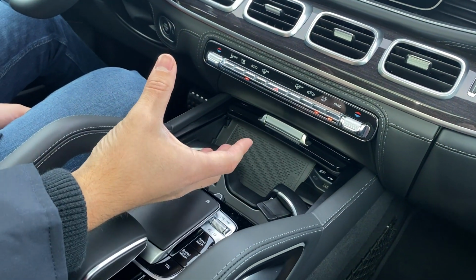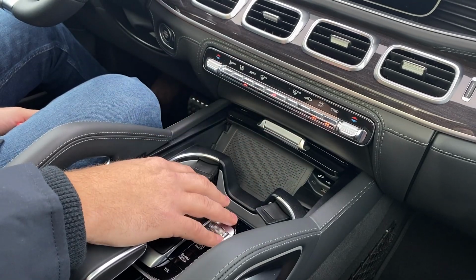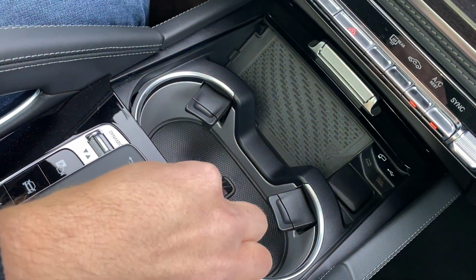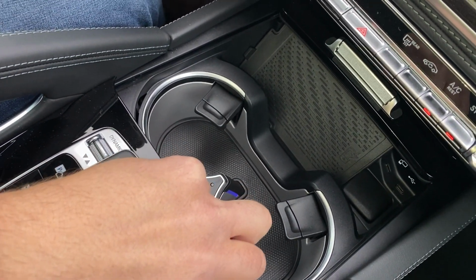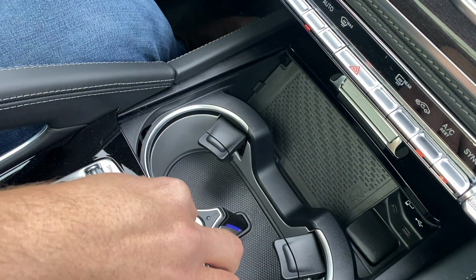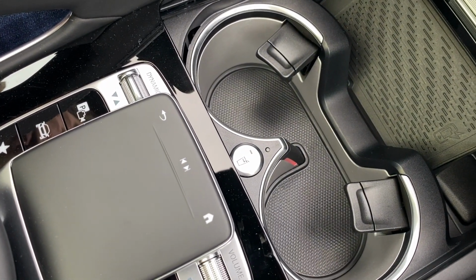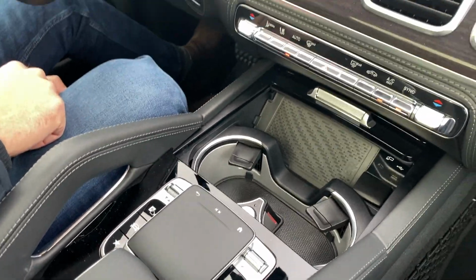In case you have a hot coffee or something cold during summertime, don't worry about it, because what you can do is just put your cup in here, and then there is this button where for that mode, it cools down the actual drink, and for this mode, it will keep it warm. So the red one is for warm, and the cold one is for cold. That way your coffee does not get cold during wintertime.